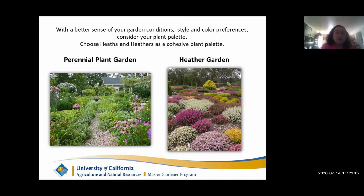And on the left there is a traditional perennial plant garden with lots of different perennial plants. No heathers there. But a beautiful exuberance of color and plants and sizes and textures. And on the right is a heather garden. Again, beautiful color, texture, different types of things going on there as well.